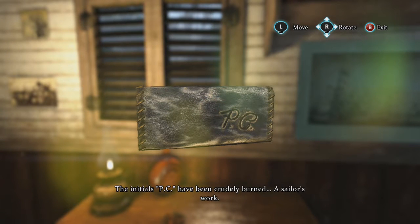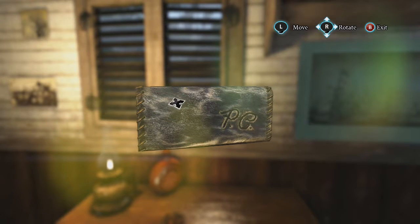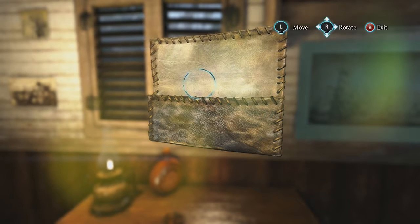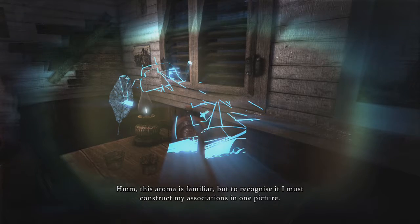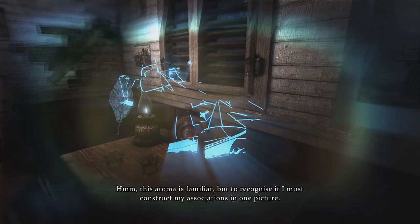The initials PC have been crudely burned. A sailor's work. It's probably his old stuff. Let's see, rotate this around, flip open. This is kind of cool, it's like interactive. Tobacco. This aroma is familiar, but to recognize it, I must construct my associations in one picture.